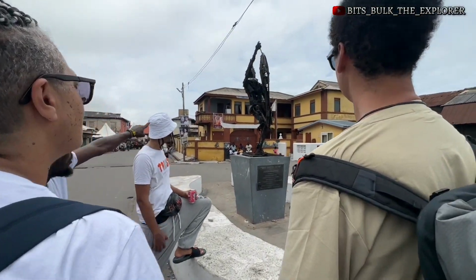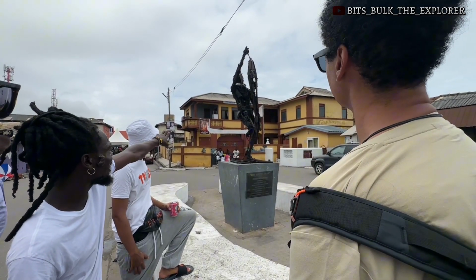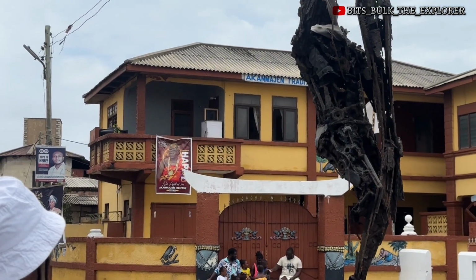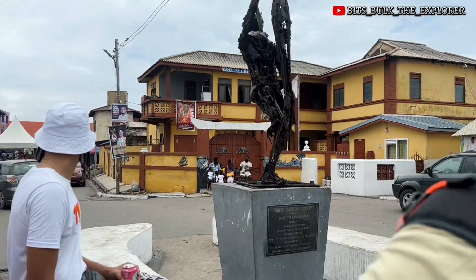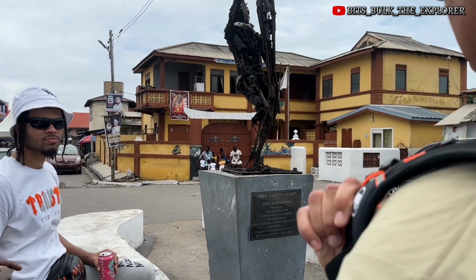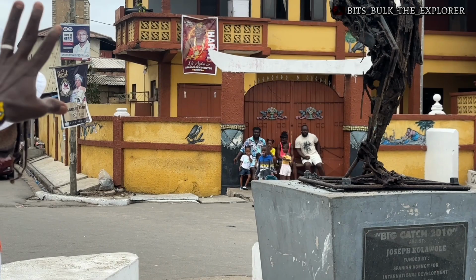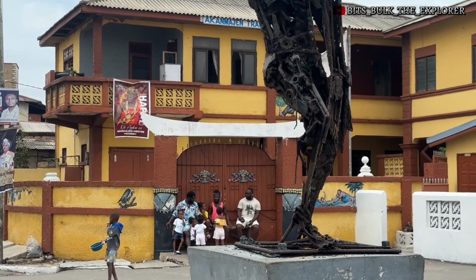Vulture Town, you can see the word over there. Akpangaje. Akpangaje means vulture. And it tells us that this is where our ancestors' bodies were laid, and then the vultures ate the flesh. So you can see the drawing of the vultures over there. When you see the yellow building, you see vultures over there. This is where our bodies were laid.